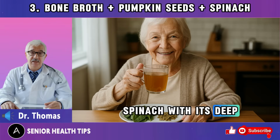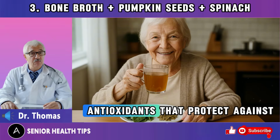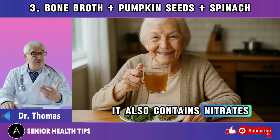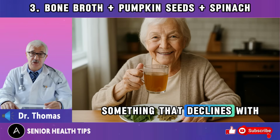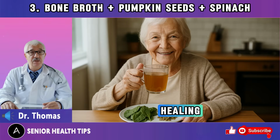Spinach, with its deep green leaves, is loaded with vitamin C, K, and lutein, antioxidants that protect against collagen breakdown caused by oxidative stress. It also contains nitrates that naturally improve blood flow, something that declines with age and leaves many older adults with cold feet, heavy legs, or poor healing.